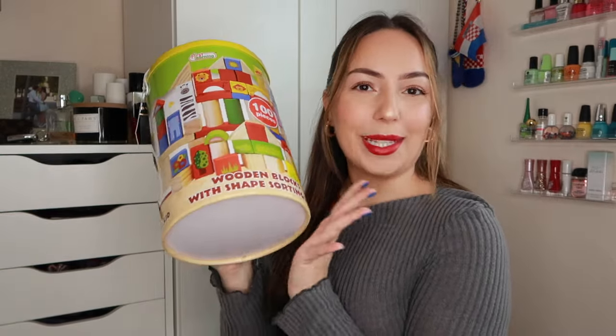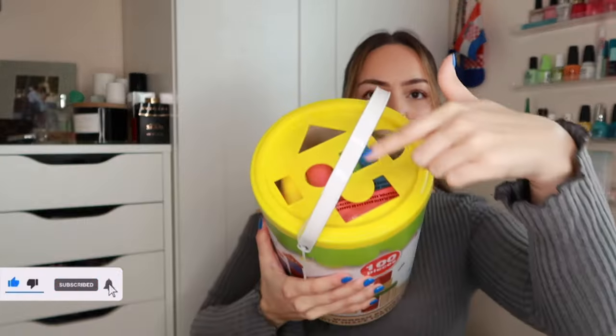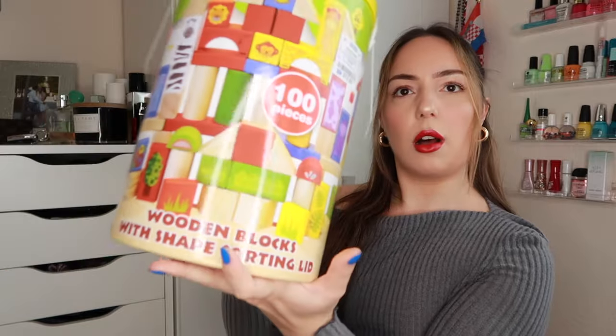Okay, girl. Okay, first, this is the easiest. I got this for my niece. I feel like she's gonna love this. I got this at Ross and I just think it's awesome because it's 100 pieces. It even has the little shape cutouts here, so I feel like that would be fun. But then of course there's animals drawn all over, so I feel like this would be so much fun to play with. I mean, I would even play with it, right?